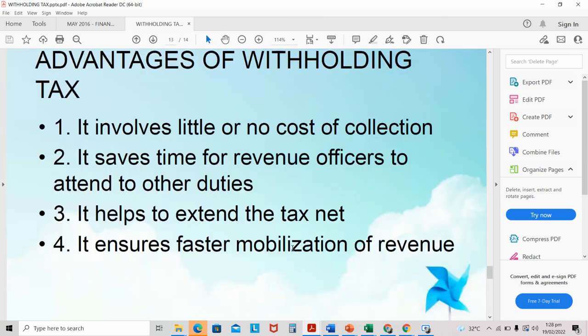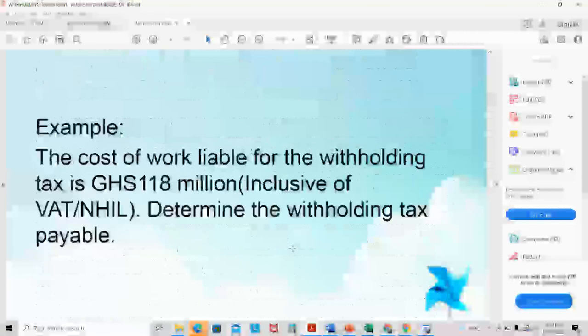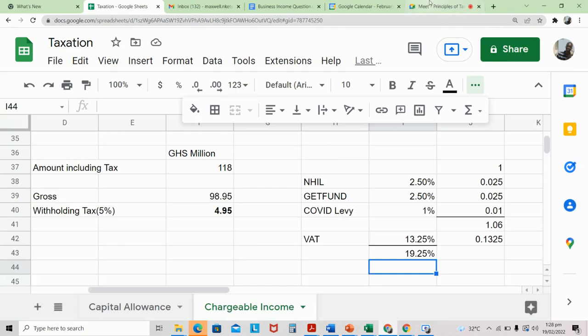So we are done with withholding tax. Withholding tax is quite straightforward. The next time we are going to do partnership, taxation of partnership business. Then we'll do VAT and then capital gains, and then we are done. So we have three topics to go.